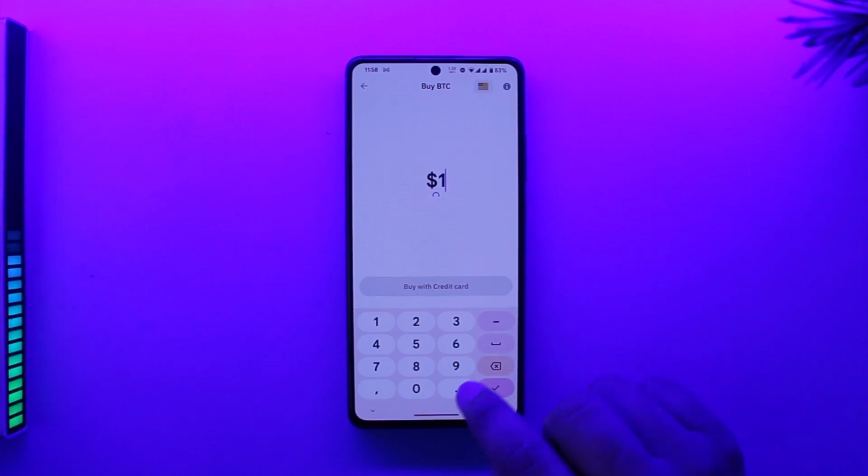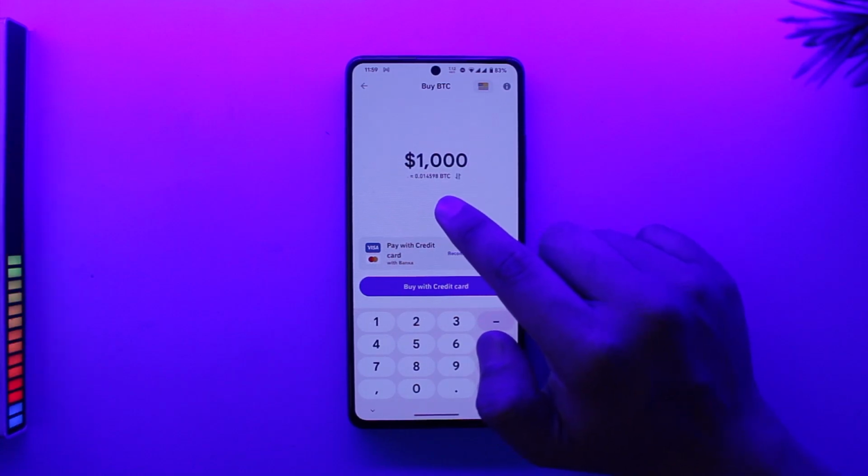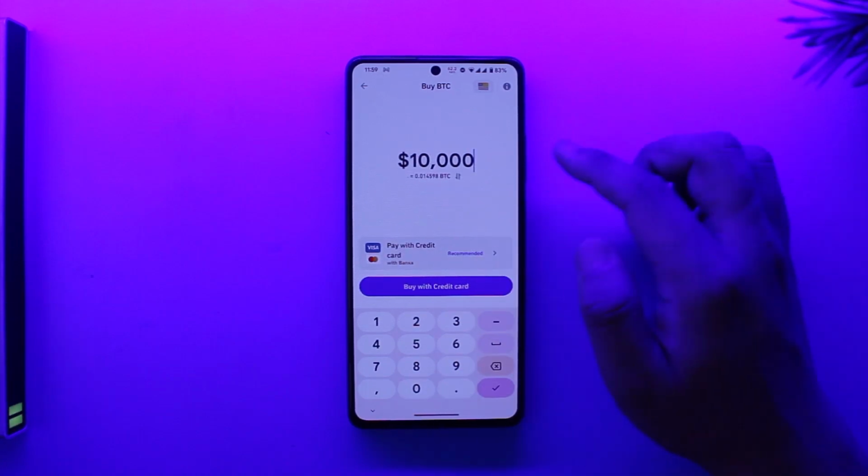Now enter the dollars worth of Bitcoin you want to buy. So if I say I want to buy Bitcoin for $1,000, I will get 0.014598 BTC. So if I want to buy for, let's say, $10,000, I'll get this much.